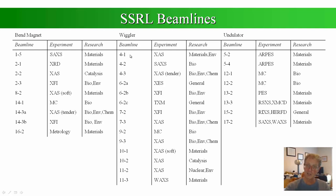4-1 takes the inside slice. 4-2 takes its biological small angle X-ray scattering. That takes the center part of the beam coming out, the best bit. And 4-3 takes the kind of outside slice of the beam, the fan of radiation coming out of this insertion device, and that's tender X-ray XAS.